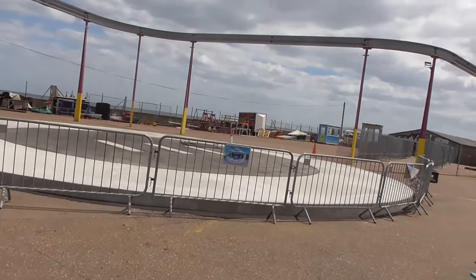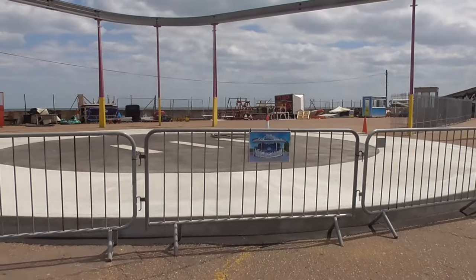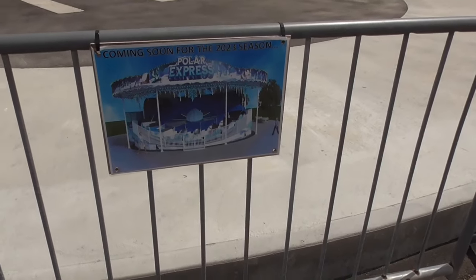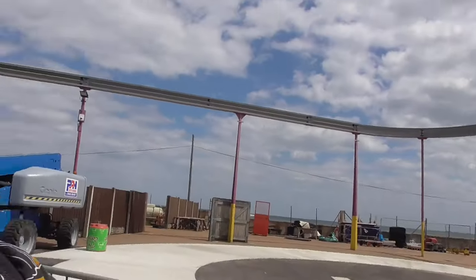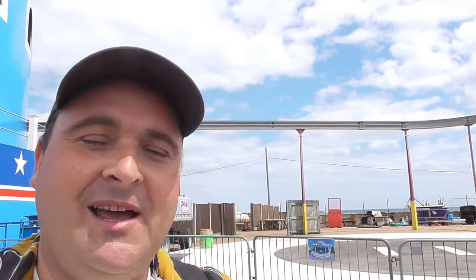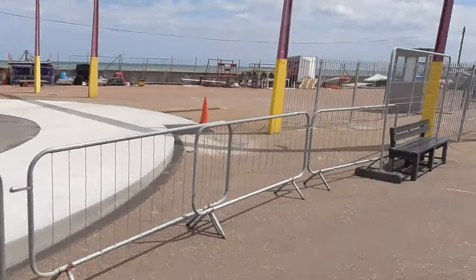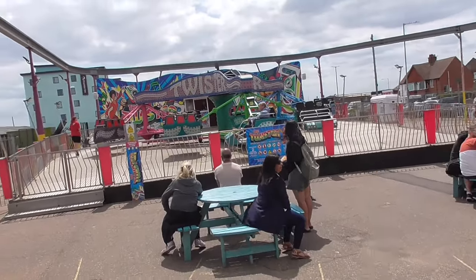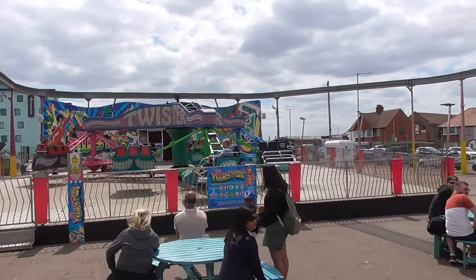Lovely. I've even got pictures of what's coming, which is nice. Let people know what's happening. Polar Express, it's a music express. It's the same as Mulan when it was back down that way. They've even got their cover that comes over, which would be nice. So got the usual stuff down this end, the twister that they've moved. You may remember a waltzer in the place, but that was just rented out, the waltzer.